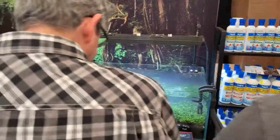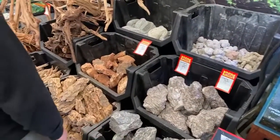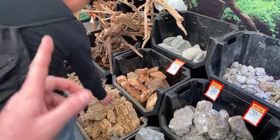So if you're getting excited by the scaping, you can come over here and check out all of these dry scaping goods, from different types of rocks through to driftwoods. We've got soils up the far end there, and then of course your live plants as well.